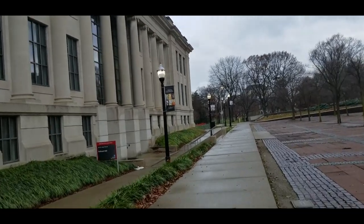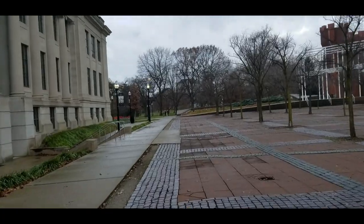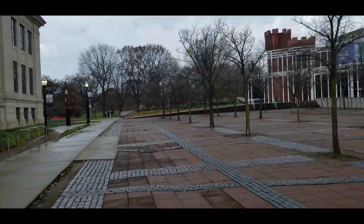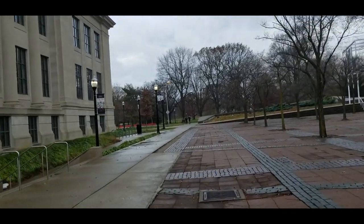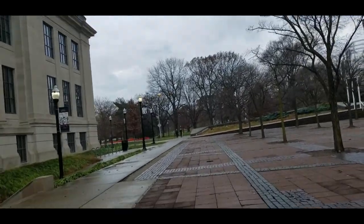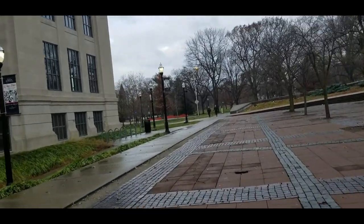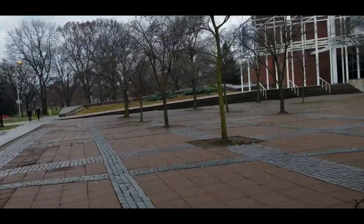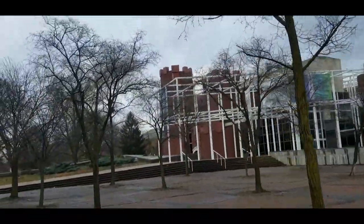So we've walked off High Street now, and we're going to actually enter the campus. Again, it's winter here, so obviously there are no leaves on the trees. It's a little bit more lush in the summertime. And obviously, just a caveat on all this, the students are off campus right now, so there are very few students around. This building over here, this modern building, is the Wexner Center for the Arts.